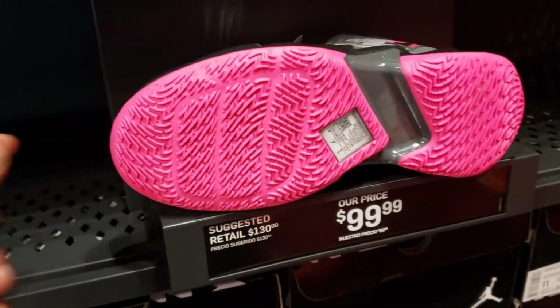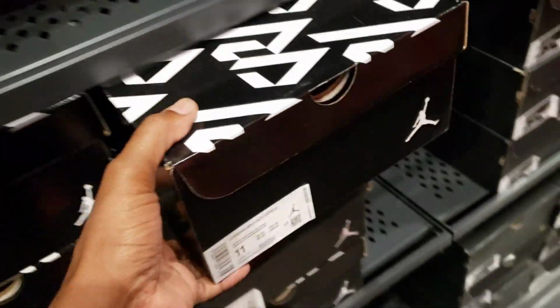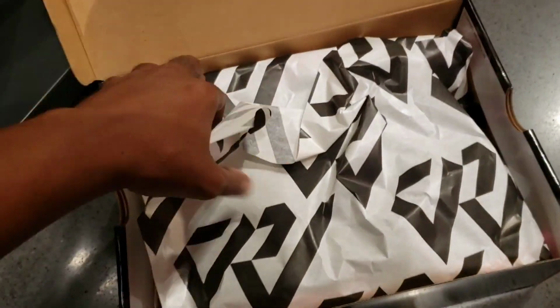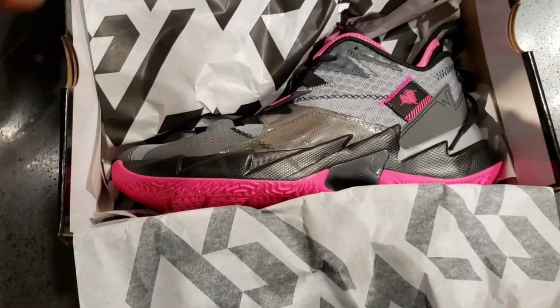I believe that's what it's actually for, not the Heart Foundation like I was just saying. But I love the Heart Foundation. Bret "Hitman" Hart, Jimmy "Superfly" Snuka, British Bulldog, part of the family too. These are pretty dope though. This colorway is not bad at all.